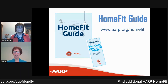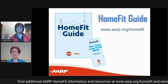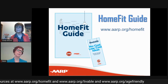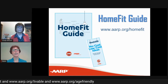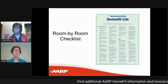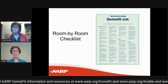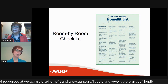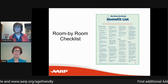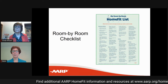So if there are no more questions, the slide that's up right now is just an example of some of the options that are available on our website, aarp.org/homefit. You can download the HomeFit guide or the low cost, no cost ideas booklet. And there are a variety of checklists. The slide that's up right now shows the room by room checklist. But there are a number of very good checklists up there.